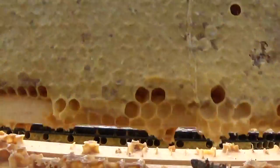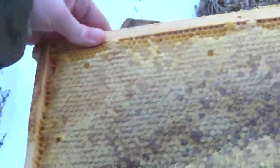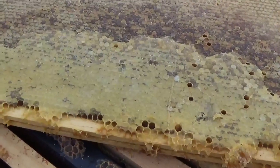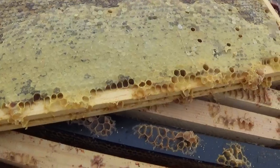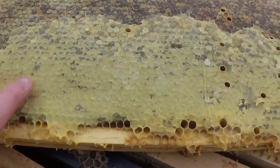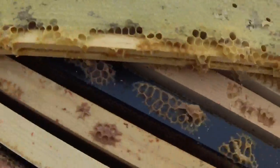Looky there. Now, if that isn't a pretty frame of honey, then I don't know how you classify a pretty frame. You can actually tell what kind of honey they had stored away here. All this band along the top, the stuff that sits low, that's clover. And all this stuff that kind of sits up a little bit and is a little more yellow, that's goldenrod.